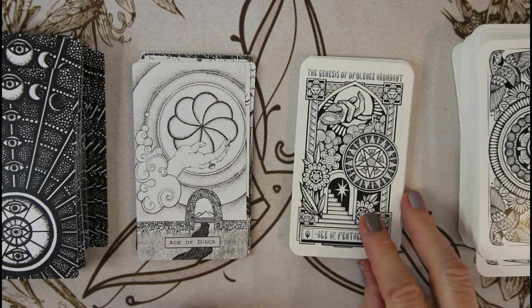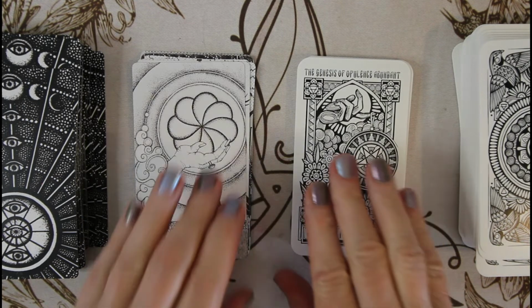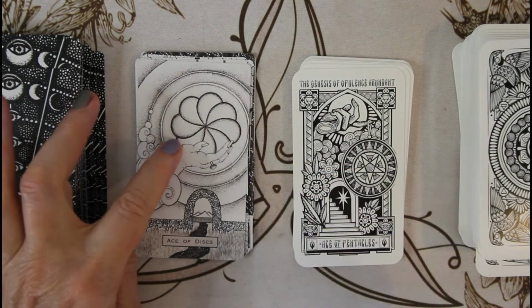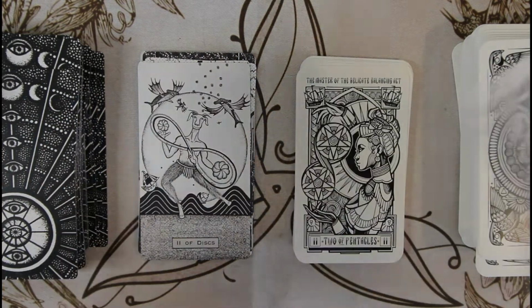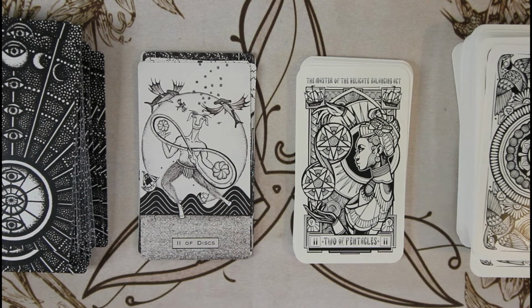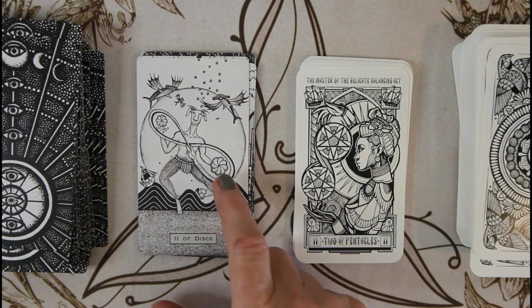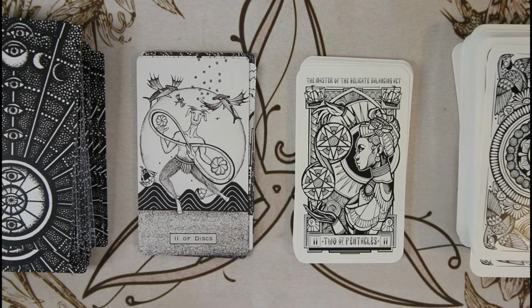Okay, so now the last one, the pentacles. The genesis of opulence, abundant. It's interesting. Master of delicate balancing act. So these are discs, not pentacles. And we got this non-pentacle-y shape. Like flying fish up there.